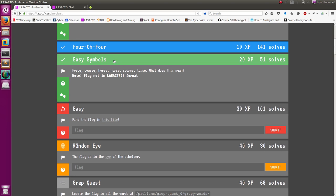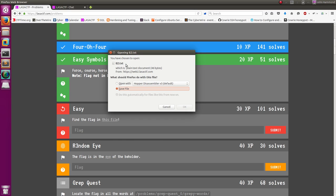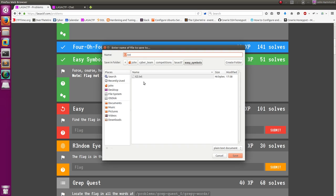Next challenge I was looking at was Easy Symbols, and the prompt here was "force, course, horse, nor, sourced horse." What does this mean? And the flag was not in LASACTF format. I have already solved this challenge, but I just want to demonstrate how I did it. I got this easy text file, and I stored that in an easy symbols folder in my LASACTF folder.